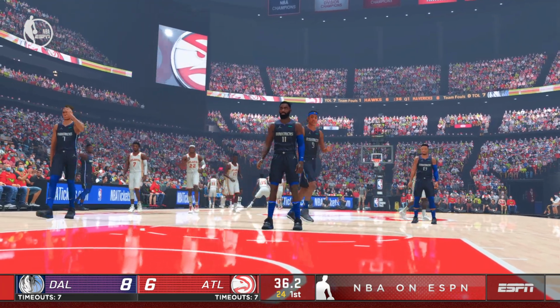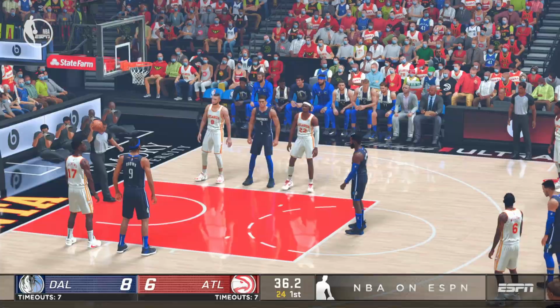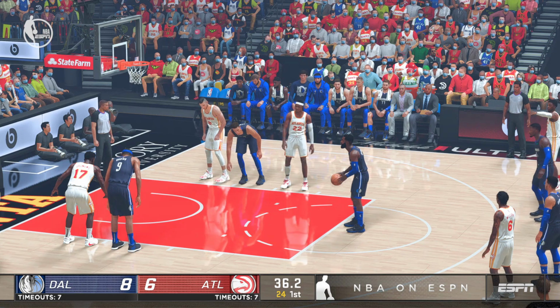And the Mavericks will go for a different look here. Brownie's checked in for Porzingis. Mike Powell comes in for Maxi Kleber. Dorian Finney-Smith's checked in for Reggie Bullock. And it's Jalen Brunson in for Doncic.